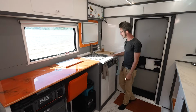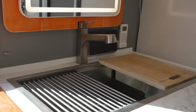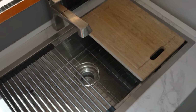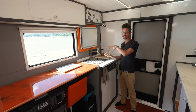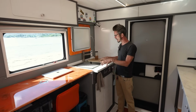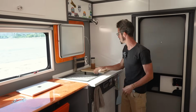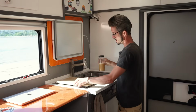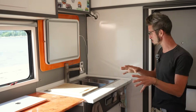Moving on over, we got a big sink. I wanted to have lots of room to wash out pots and pans. And what I really like about this is it has a drip tray down inside. So when I'm washing dishes, I just turn them upside down, let everything drip out and dry down in there. And then also up here, there's a second spot to just let your dishes sit. It's got a cutting board. Everything locks in place, so when you're driving and bumping down the road, nothing comes out.